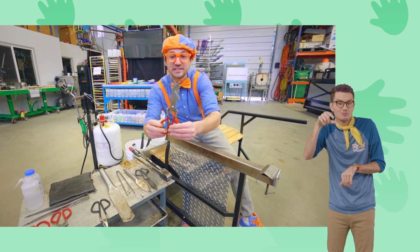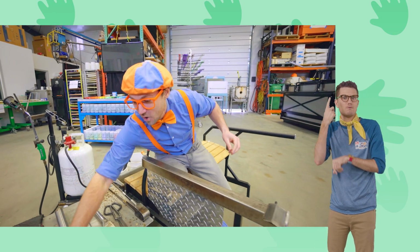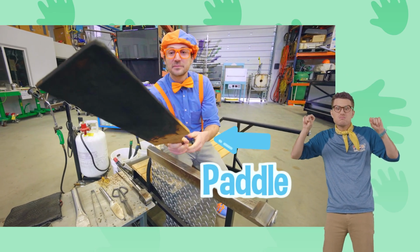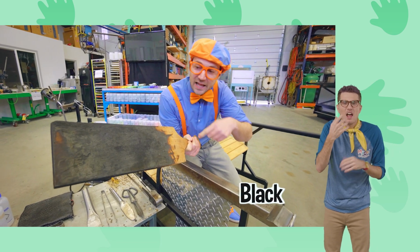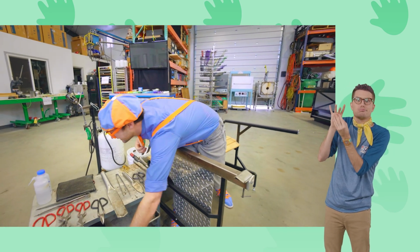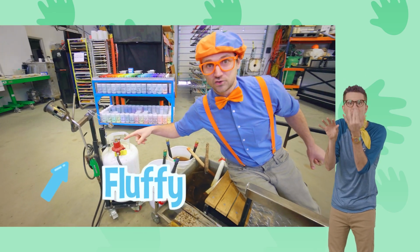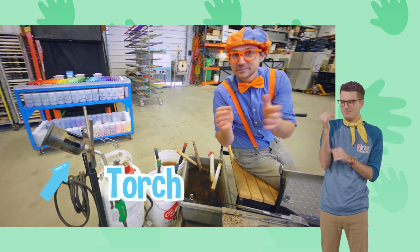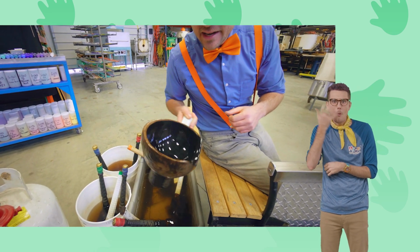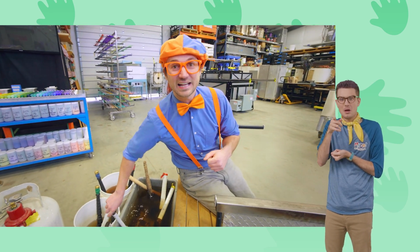Wow. We have some diamond shears. Each one of these tools has a different use for the glass. Oh, look way down here. A big paddle. And it looks like some glass actually made it turn black, a little bit burnt over time. That is so cool. Okay, here we go. Hey, and this is kind of like a torch. It has some nice flame coming out. Oh hey, look, kind of like bowls. Whoa, so cool. I bet you put the glass in there.